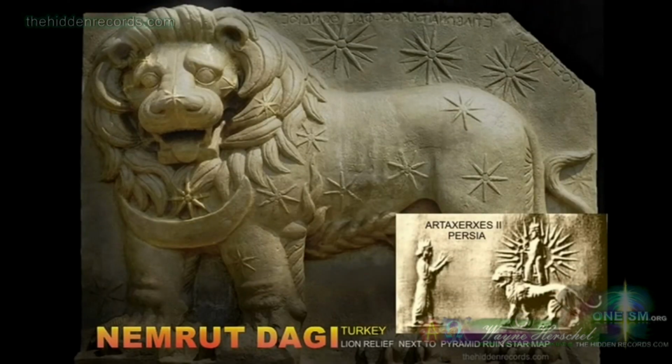In Nemrut Dagi in Turkey, there's a pyramid ruin, and what do we have here on a stela? 3 stars of Orion on the back of the lion. This is exactly what I'm looking for. This is exactly the same as Cydonia.